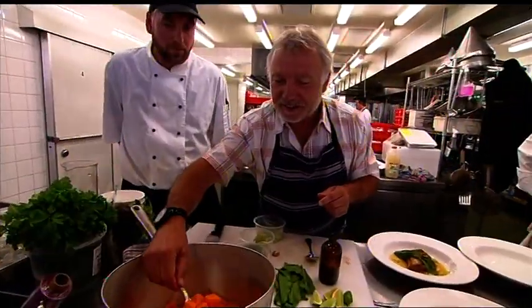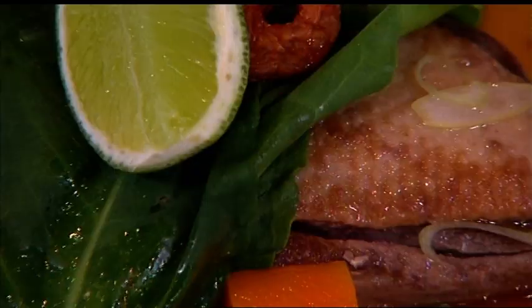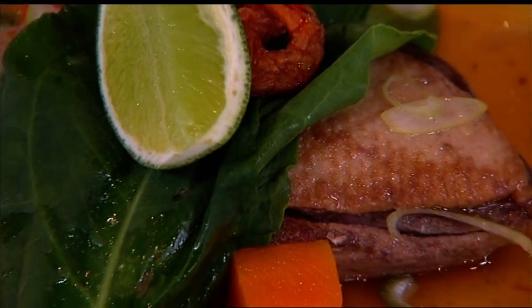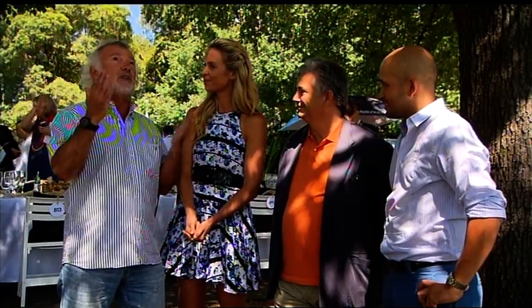That does sound delicious. Well, I've done a dish which is a reflection of my time in the Amazon. It's a duck, what we call a duck tucupi, and it's cooked with a very tangy broth with some sweet potatoes and some Asian greens. So it should be, I hope, the perfect reflection of the day.